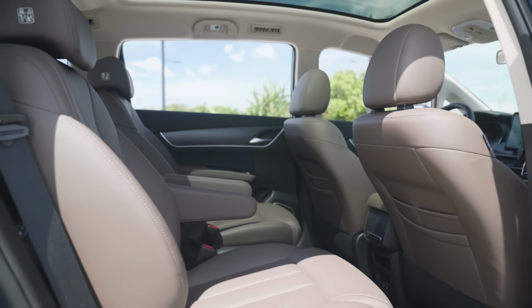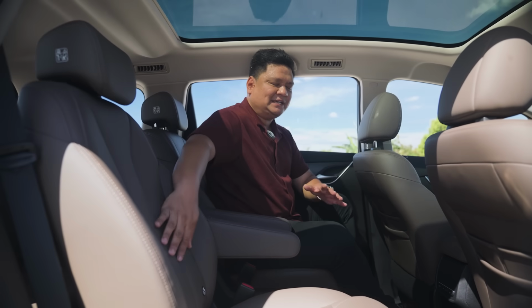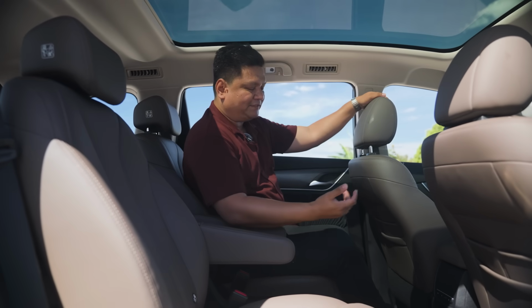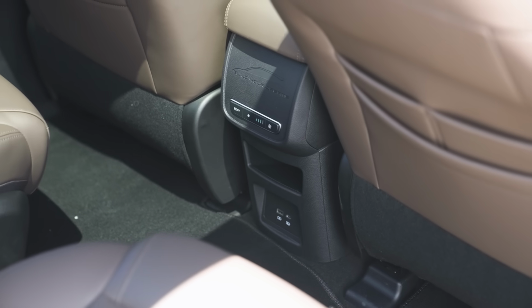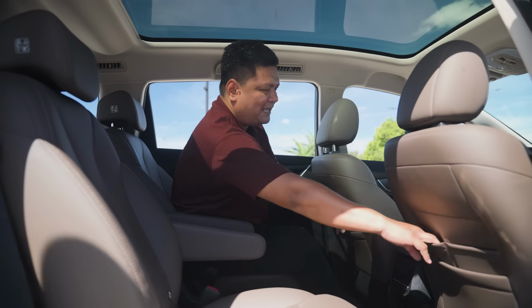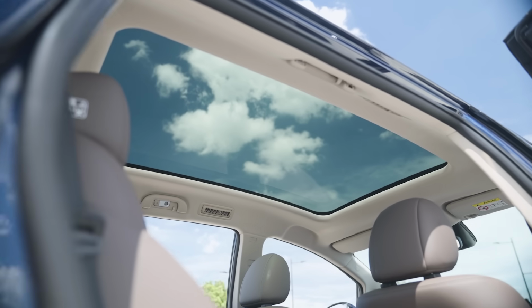The second row passengers will get to enjoy these nice captain seats. Unfortunately, they are not electronically powered, nor are they ventilated, but they're very firm and very supportive and comfortable, perfect for long drives. You do have some toys to play with here though. You got an AC control button right here, two USB ports, one USB-A and one USB-C, map pockets on both sides, as well as smaller pockets for your phones, and a huge panoramic sunroof.